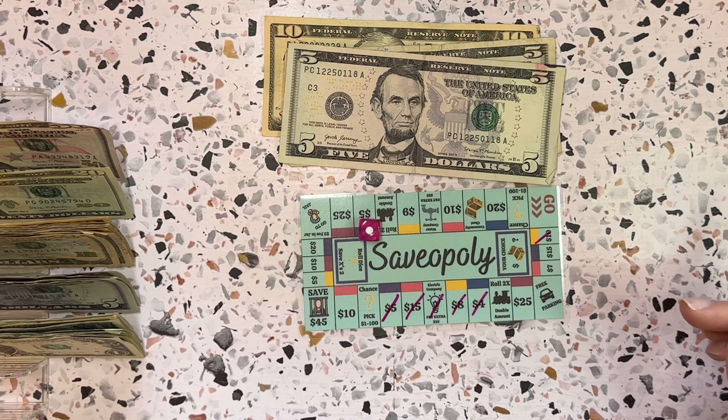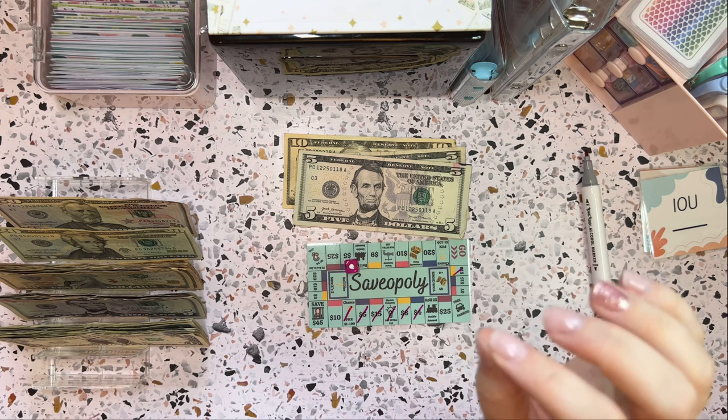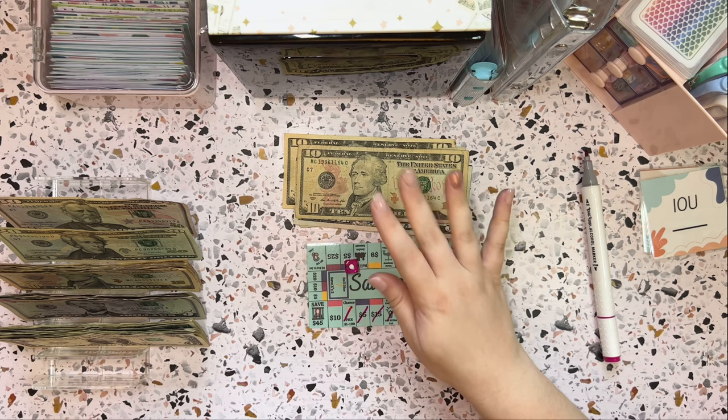Chance. Pick one through 100. How am I going to choose? That's so funny because I have such a hard time deciding what amounts to put unless it tells me what amount to put. Guys, I think I need to just put something simple, like a 10, because otherwise I'll spend too much money. So I'm doing a 10 for that one, and I'm going to roll and try not to get a 1. Yay, a 6.